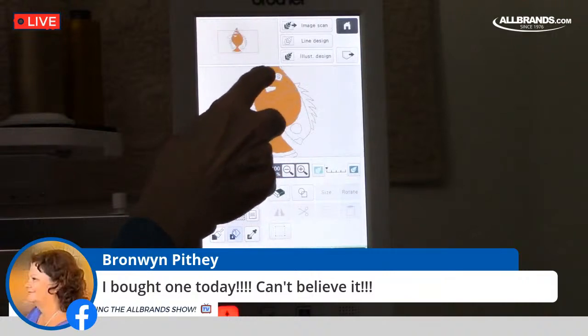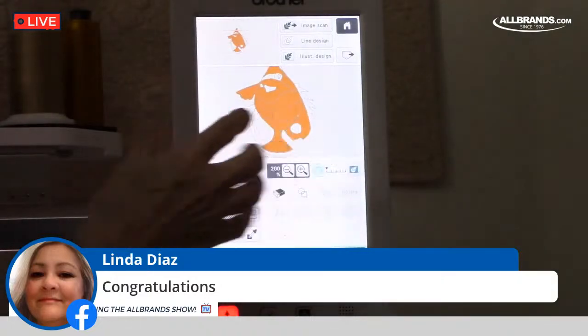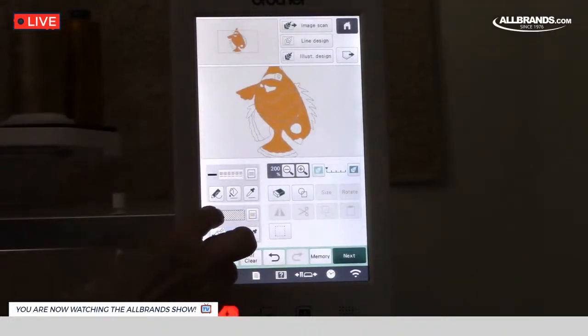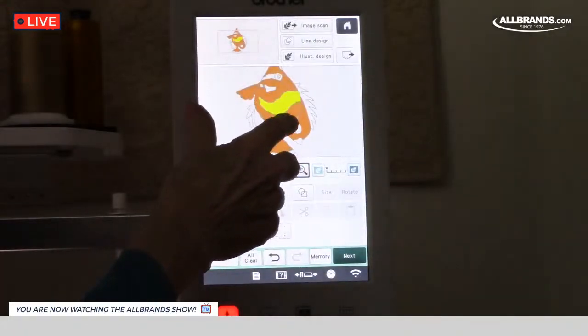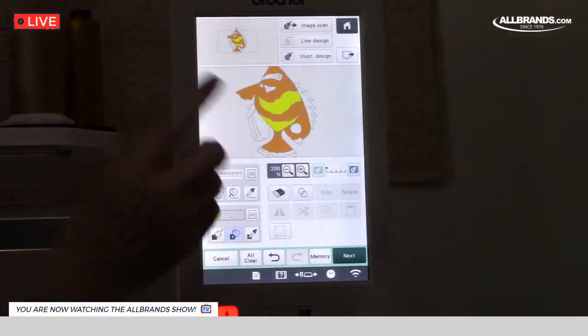Okay, now you're thinking, that's really kind of a boring fish. And I would agree with you, except that we're going to do some changes to him. So maybe, I'll tell you what, I am going to change the color just to make it easier for you to see what I'm doing. I'm going to put in some yellow just for contrast. When you see the finished fish, you'll understand.